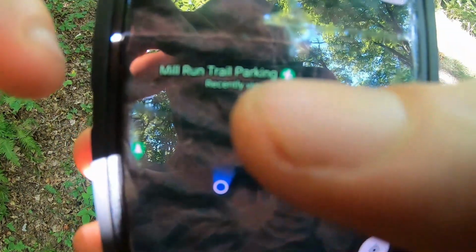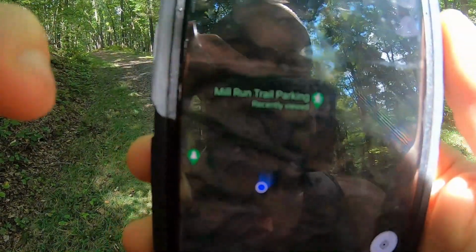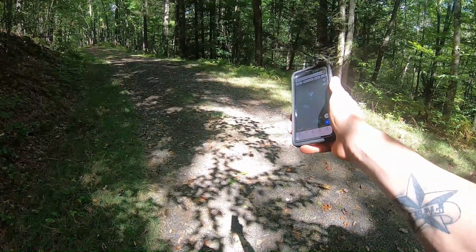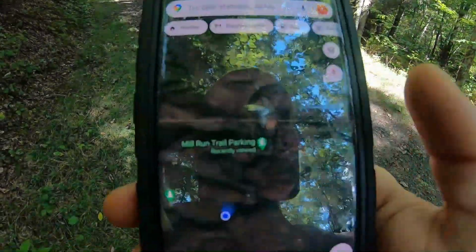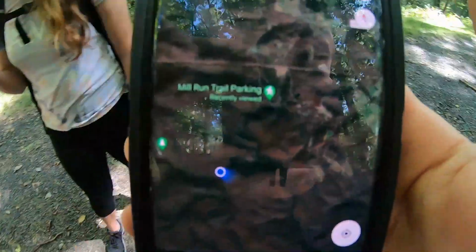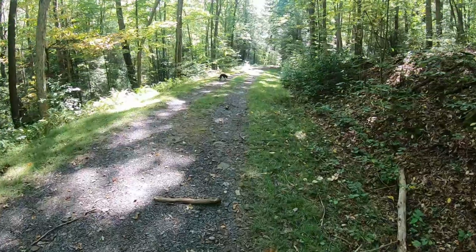Now, with that being said, I can very easily just pull this out and look at this blue dot. As I'm spinning, it's spinning. It's telling me which direction I'm facing. So I know that I parked somewhere up in here, and if I head towards that, I'm not afraid of cutting straight through the woods and going off the trail. My phone right now is on airplane mode, and it's still telling me where I'm at and which direction I'm facing.